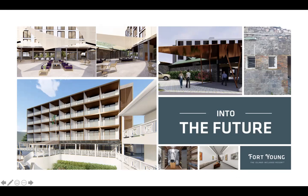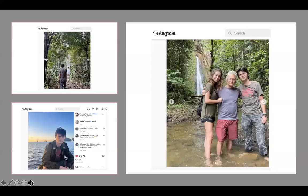We'll have a resident artist, so it will be really special. A really lovely place for people who want to learn a little bit more about the history of Dominica. I think Fort Young will give them a fantastic residence for that while they're on island.